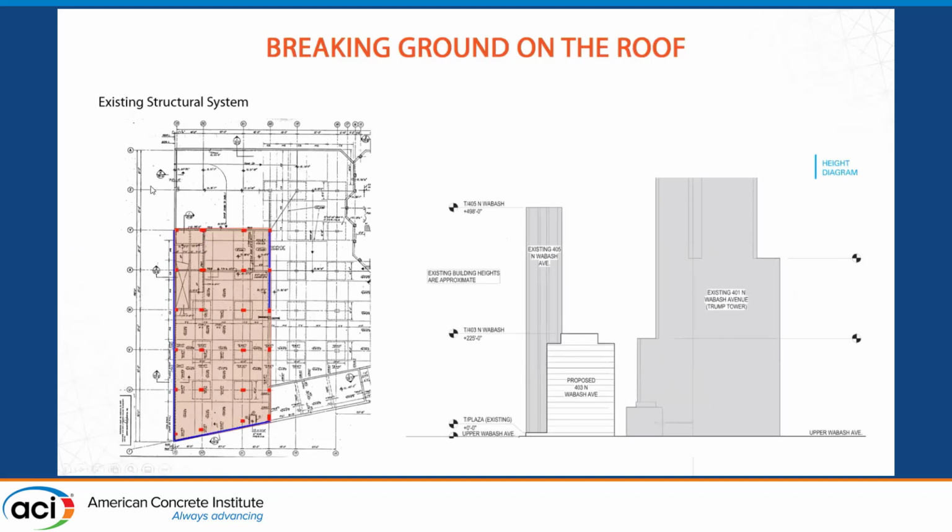Again, this portion of the overall existing structure had 24 columns. It had shear walls along Wabash, and on the south side, on the other side of this is where the Trump Tower is. Essentially it had shear walls on 3 sides and 24 columns, flat plate with drop panels.